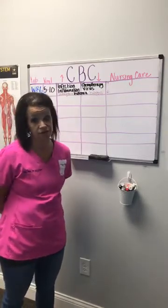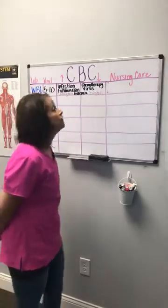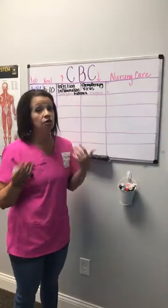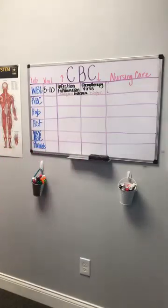Leukopenia means all white blood cells are low. Neutropenia typically means your neutrophils are low. And since your neutrophils are your fighters, right, they're the first ones out on the scene whenever you have an infection, those patients are at high risk of infection, right? So I want you guys to talk to me about that and how that impacts your nursing care.